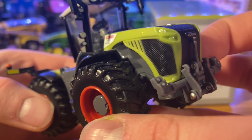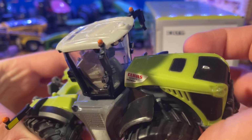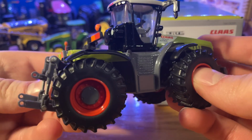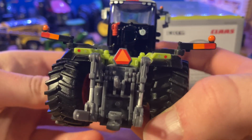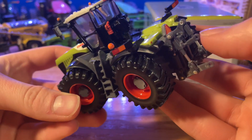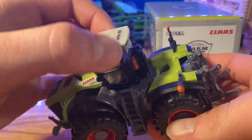You got a lot of detail just everywhere on this tractor. Lots of painting, special painting that took place to bring this model to life. It's a really nice piece. And for a fairly affordable price, I mean, it's only $25, and it's got all this detail. It's got the 3-point hitch. It's got your folding flasher arms. It's got the swiveling cab.